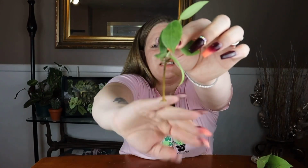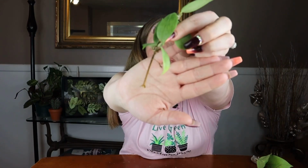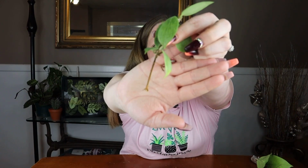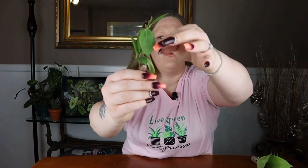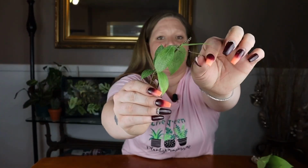wet. So this one doesn't have much. It does have a little bit down here at the bottom. So I probably will just put this one in LECA because it has a lot of stem as well and a little bit of a root started up here. And I think it would do fine going right into LECA. Also, it has a really long root right up here that I just noticed.